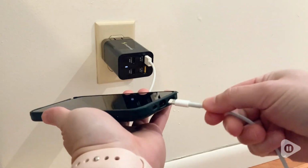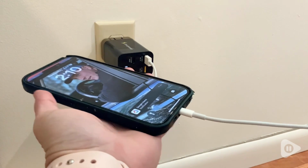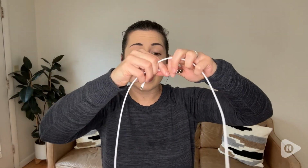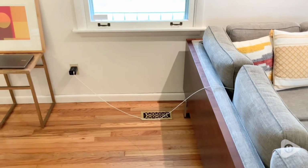If you're looking for a convenient way to charge your phone, this Apple Lightning cord is just the thing. And the reason I love it so much is because it is pretty long. This is a 2 meter in length cord, and it's great because even if you're not close to a wall outlet, you can still charge your phone and use it at the same time and not have to put it down far away from you.